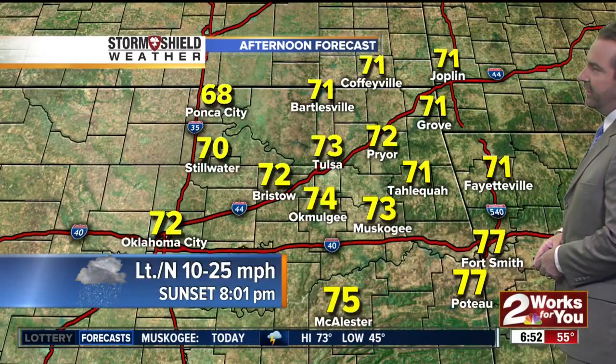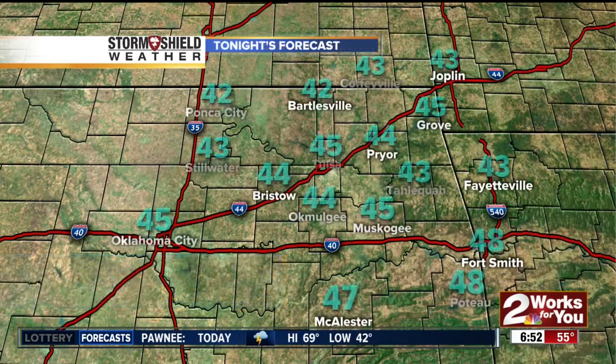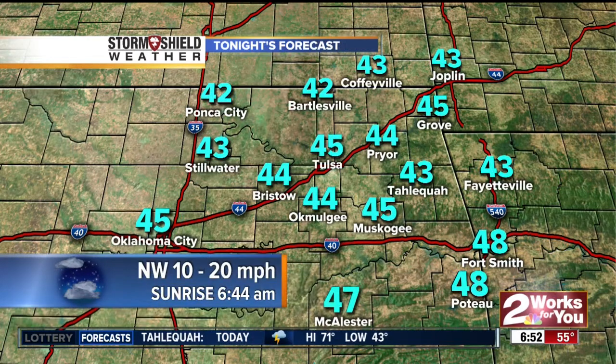Temperatures 60s and low 70s for today. Light winds through the morning, but as that front passes during the afternoon hours, we'll see gusty north and northwest winds developing. For tonight, still a breezy night. We'll see temperatures drop into the 40s, so a chilly start tomorrow morning.